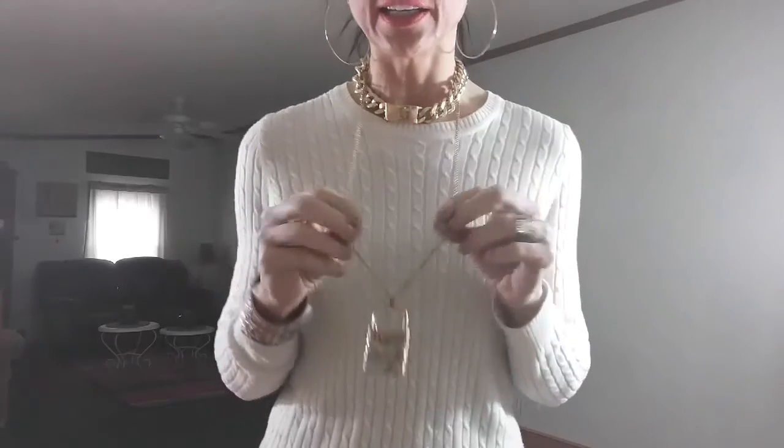I'm not really sure what you call this print. I don't know if it's cable knit or what, but I want to show you my jewelry first. This little gold chain, I don't know if you can see, is a chunky chain that I got from a store called Gabriel Brothers. I think they're pretty well known. And then I have gold hoops on. I love this jewelry.